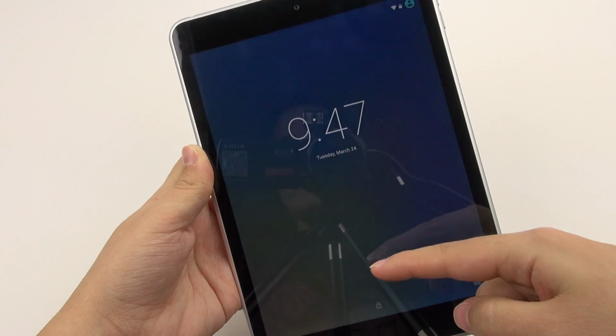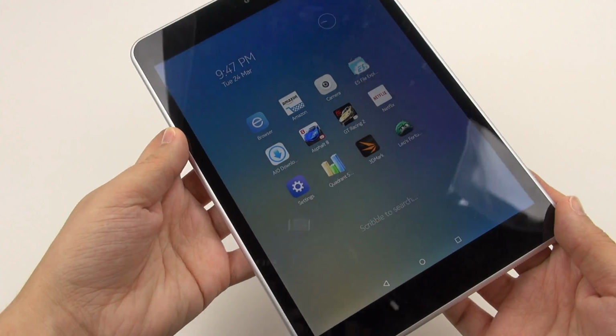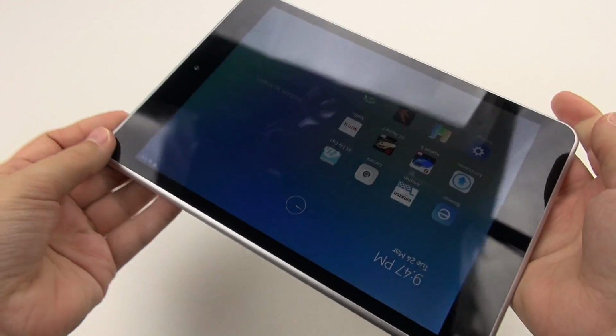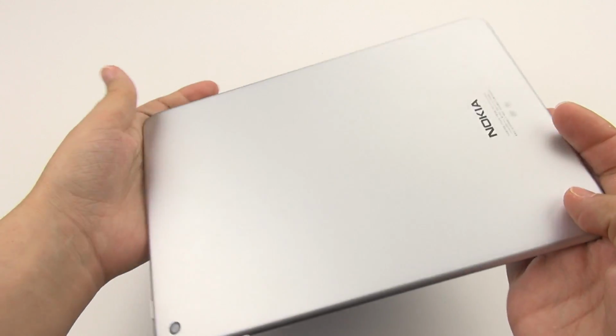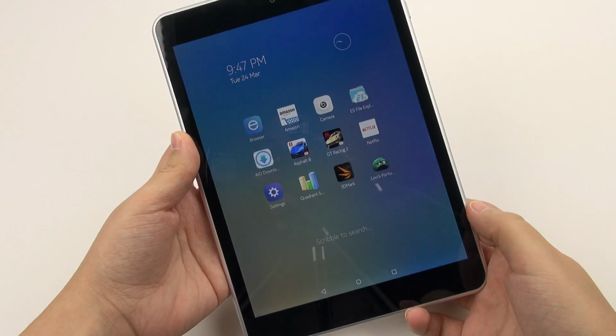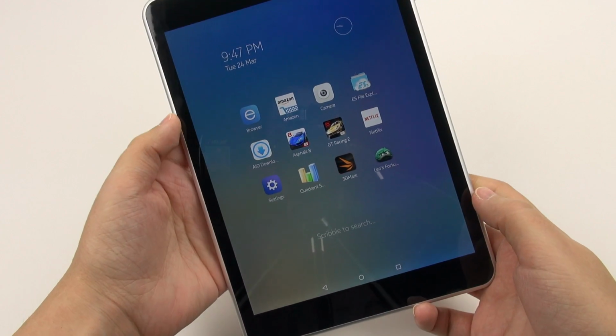Now, this being a very vanilla Lollipop tablet here, a lot of people, including myself, I'm sure, wish that this is what the HTC Nexus 9 would have looked like. I would have much rather had the build of this than what we have with the HTC Nexus 9. So this is indeed Lollipop, but we don't have the Google launcher on this right now.